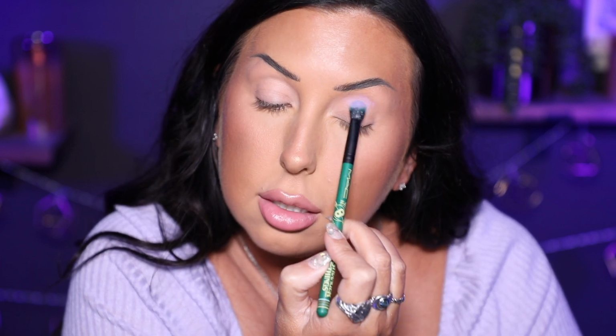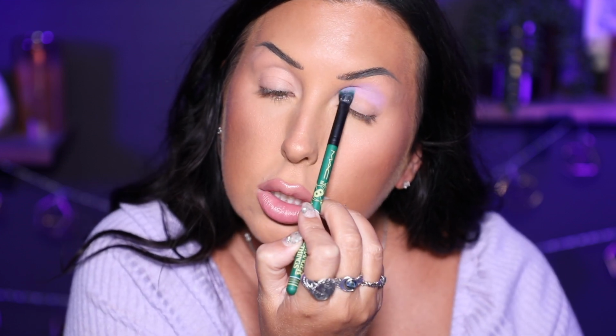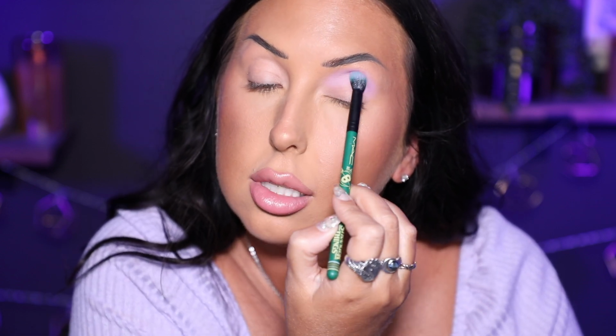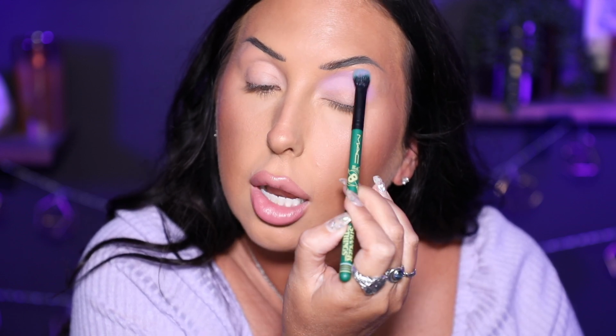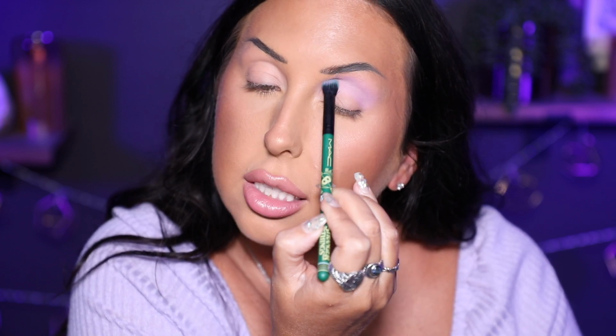The inside of the palette on the mirror says Dance with Fairies underneath the stars, and I think that's so, so cute. But I'm just going to place this shade right here. I'm first going to tap the shade on. When I'm working with colorful shades, and you'll see this over and over with how I do my makeup in tutorials, I press the shadow on first and then I go in and blend. That's just how things work best for me.